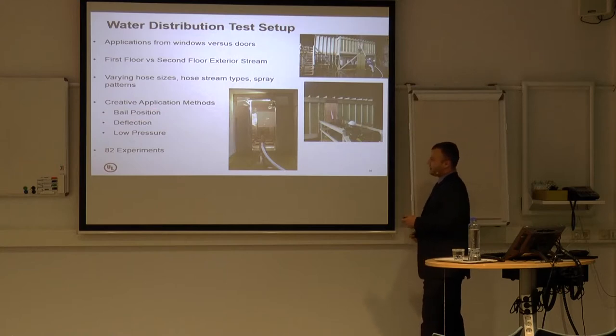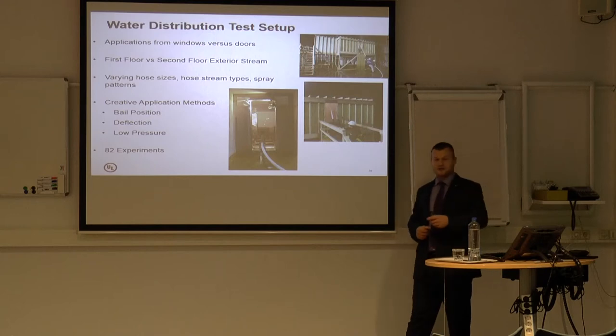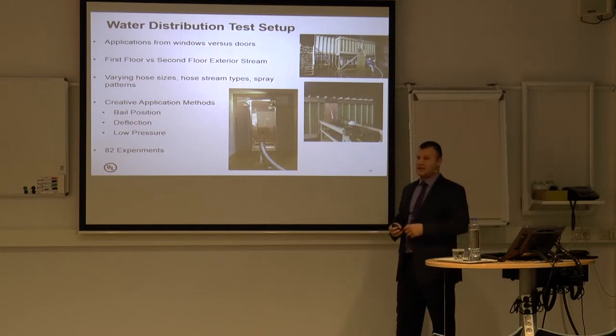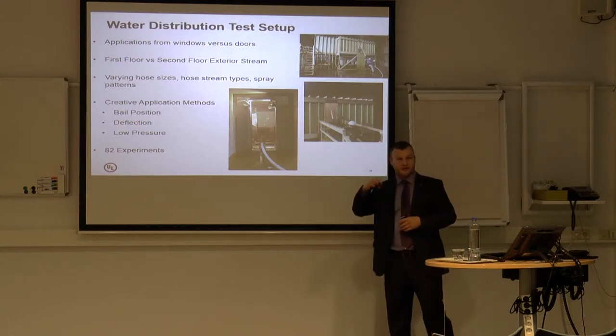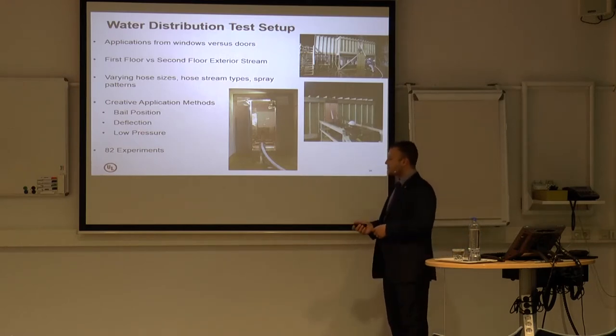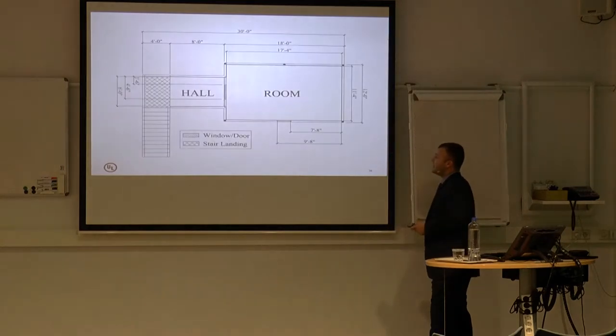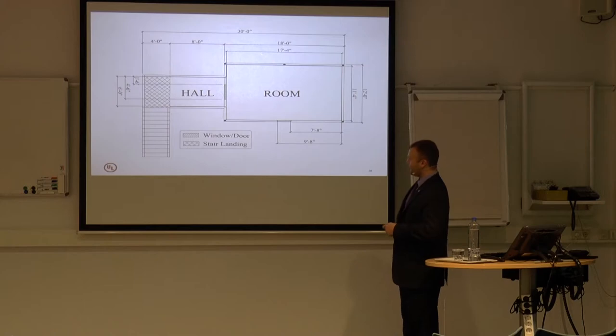Looking at creative application methods. When we talk about bail positions, that's how far open or closed the nozzle is. Deflection, meaning where I'm deflecting the water off of, doesn't always have to be the ceiling. And then again, what happens if we drop the pressure? We did a total of roughly the same amount of experiments, 82. And we'll start by looking at the structure.